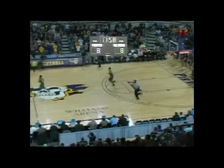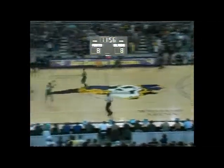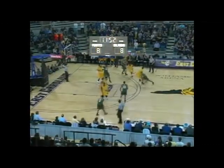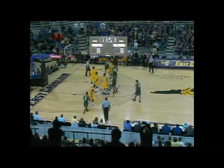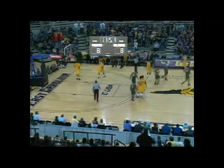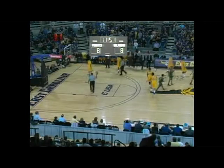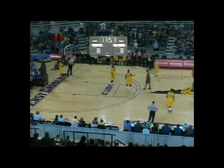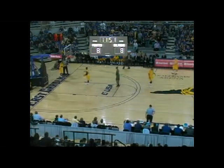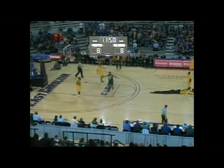Well, again, look at the transition by Jacksonville. They're right back down, 8-8. With it attacking offensively, with the ball is Travis Kahn. Whistle and a foul called against Jacksonville. Yeah, you're going to get probably an illegal screen. It's going to be on Palmer inside, cleaning everybody out. East Carolina 8 and Jacksonville 8.